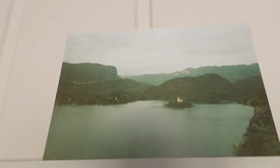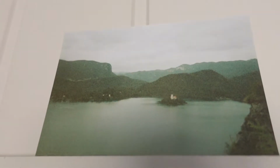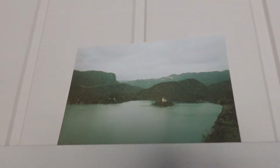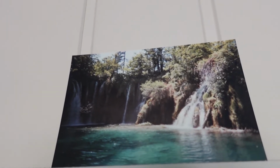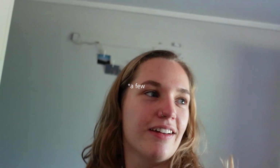Okay, we got Lake Bled in Slovenia. Look how beautiful. I was walking up there to a castle, and that was the view from the castle. So beautiful, wow. This is Plitvice Lakes again in Croatia, another picture. This is Lake Bled as well, but from a different perspective. Yes, and I think these are all of the pictures that I got in my room. Yeah, and with this disposable I made a few in Bulgaria, and let's see if I make a few here.